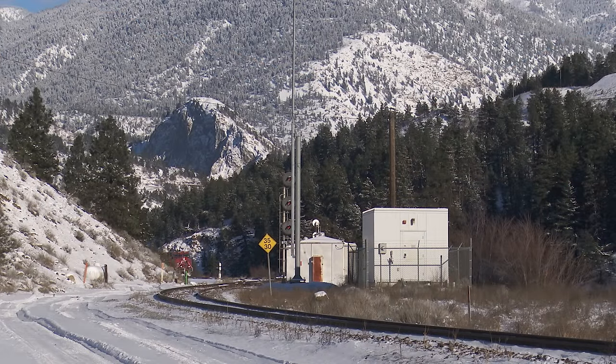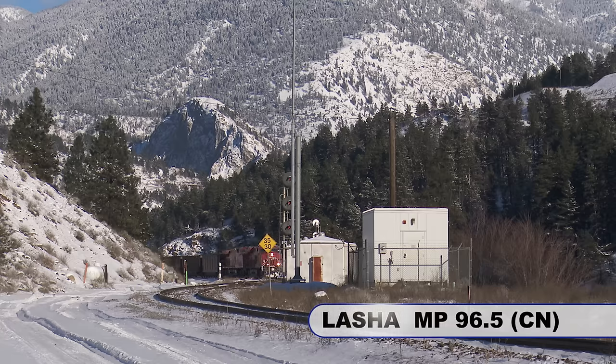Looking to the east on Canadian National's Ashcroft Subdivision, a westbound CP coal train crawls out of the Thompson Canyon and over the west switch of Lasha.